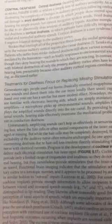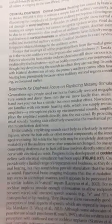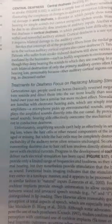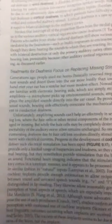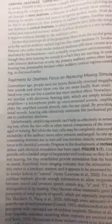Cochlear implants are an electromechanical device that detects sound and selectively stimulates nerves in different regions of the cochlea via surgically implanted electrodes. This provides only a limited range of frequency and loudness. They don't restore normal hearing, but they provide stimulation to the brain that can be interpreted as sound.